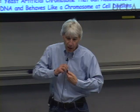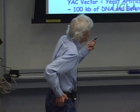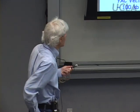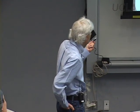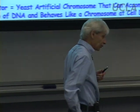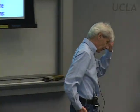And as I said, coming back to this, one can use these yeast as a cell with vectors in them, and here's a vector that has a certain property, just like the plasmids and the lambda virus, which are the types of vectors that we've talked about in this class. In yeast, you can make a vector, but this vector is a chromosome. It's called a YAC, Y-A-C, yeast artificial chromosome.